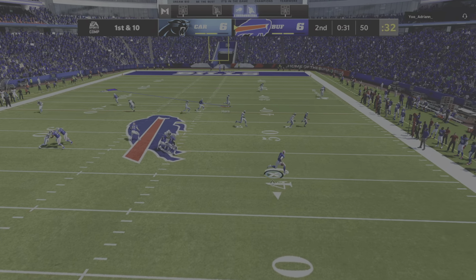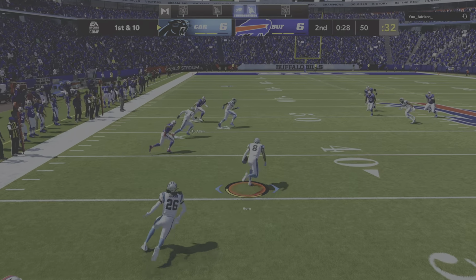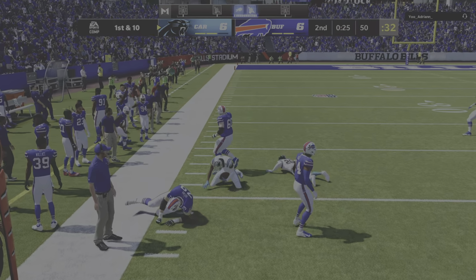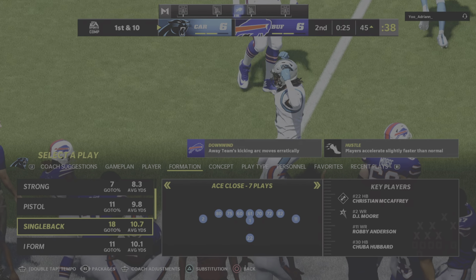He'll look to throw. Eluding the pressure right. Thrown across his body, and it's intercepted. Picked off by J.C. Horn. And he will take it across midfield and down to the 45.